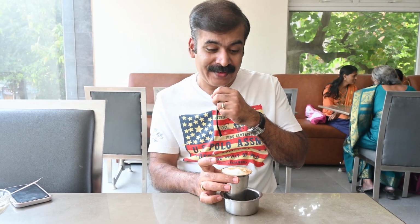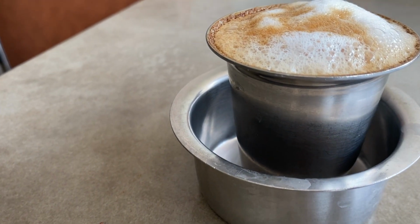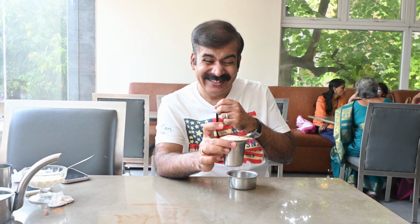Ending this wonderful breakfast saga with this filter coffee, Madras filter coffee. And the specialty of this Madras filter coffee is the froth on top of it. So in Bangalore, the filter coffee is amazing, but in Chennai, you will get this froth, and this is a different experience.